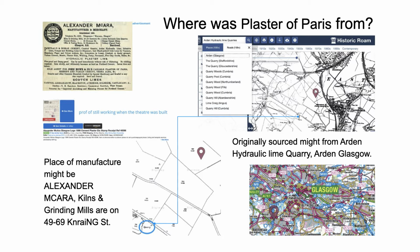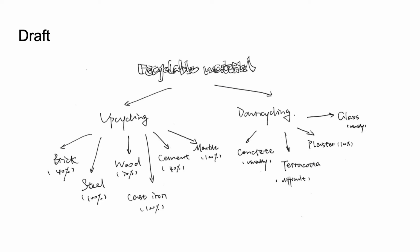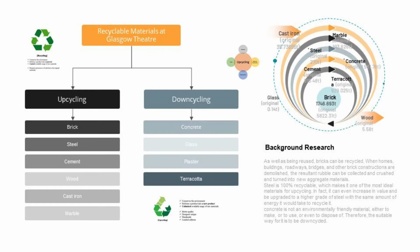In terms of the feasibility study output stage, as you can see, firstly, I did a lot of research on all the material analysis for this Glasgow Pavilion Theatre, and I summarized 10 materials and then did in-depth research one by one to judge whether each can be recycled, upcycled, or downcycled. I also used different shapes of color to indicate the proportion of materials in the building. I also provide the diagram in detail, as you can see here.